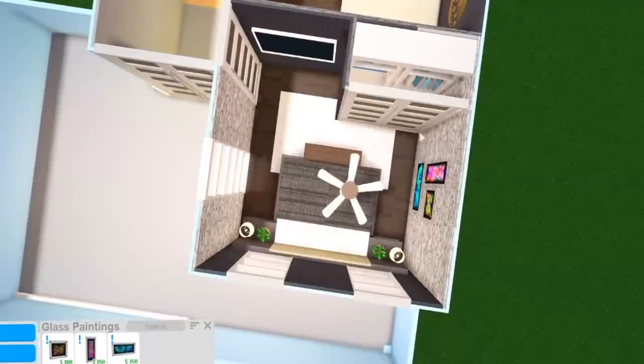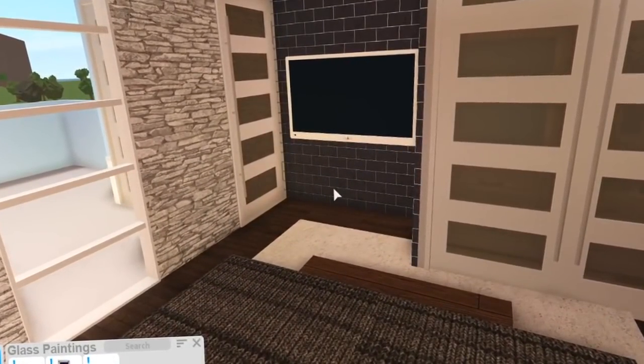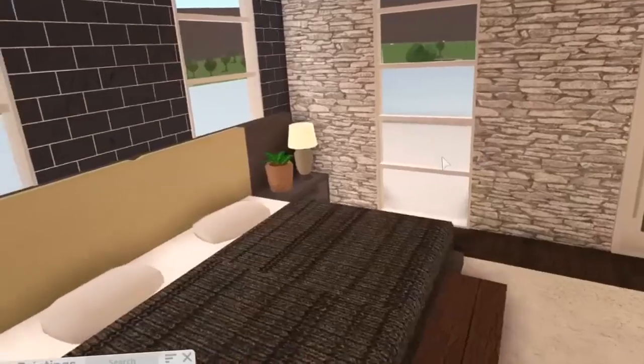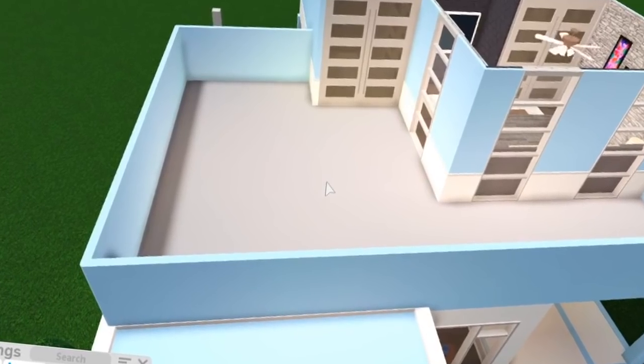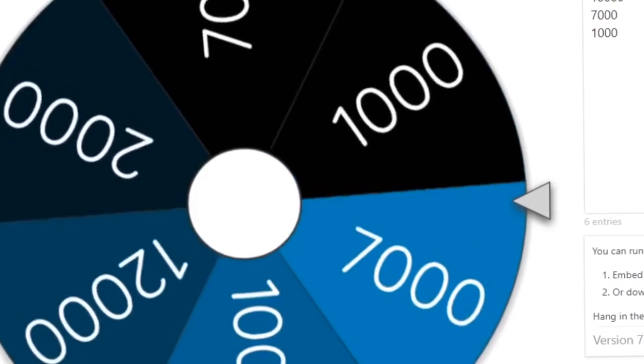All right, this is our other bedroom. There's not a whole lot going on in here, but I think it's good enough. It's minimalistic, sort of, in a way. So we don't need too many things going on. The last area we're gonna decorate is the deck. If we get something that's $12,000, I'm not able to use it because I only have $8,000. I consider the deck, I guess, its own room.